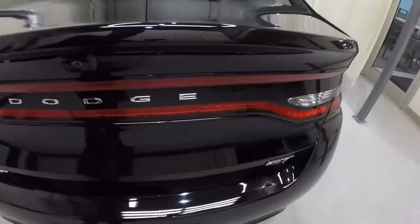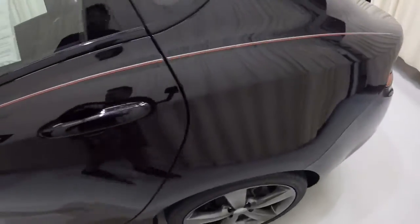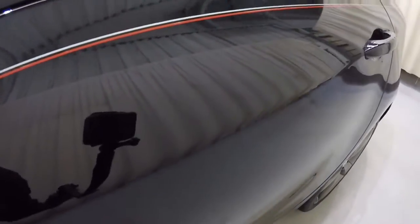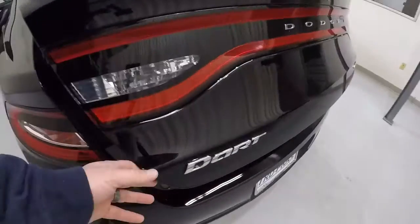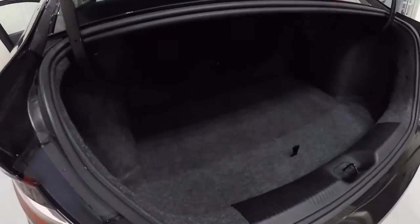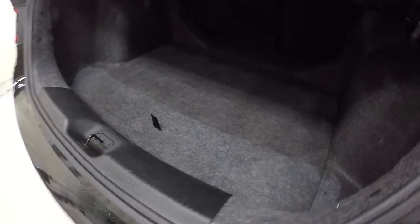49,000 miles. Alright, let me go ahead and pop this trunk. Go ahead and check out your trunk space. Carpet's in good shape. Go ahead and step to the side here. Give you an idea of the depth back here. Plenty of room back here.